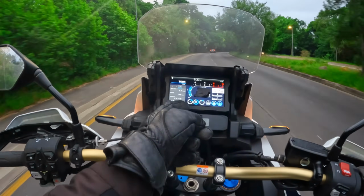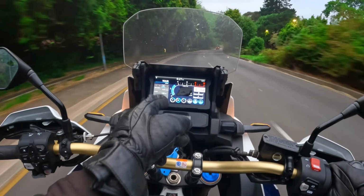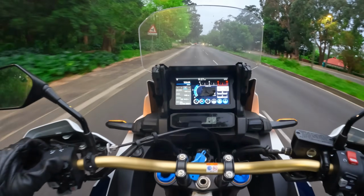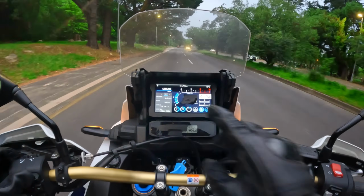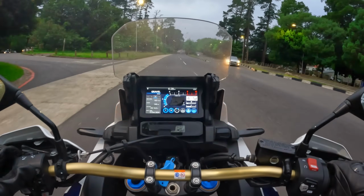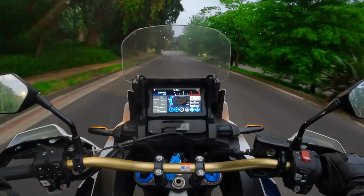So one bar over there, it might look like it's the least power, but in terms of this system, that is all the power. And if I want to switch modes, all I do is I simply press the up arrow and you see I've gone to urban mode. It's decreased the power and changed a few settings. And if I go to gravel mode, that then puts it on the least amount of power, because you don't need to use all the power.